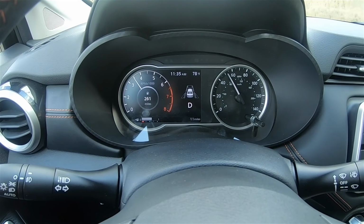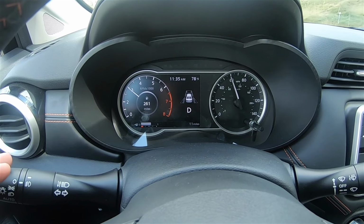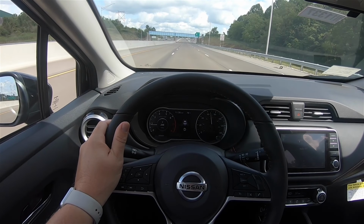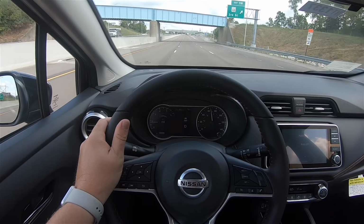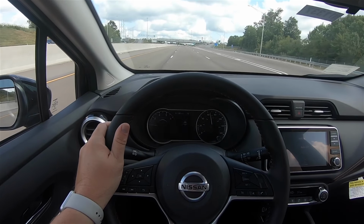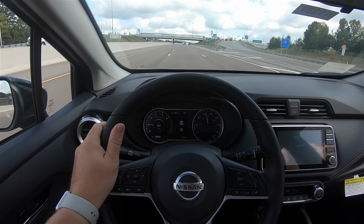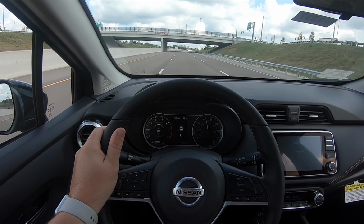Alright, and here we are accelerating on an acceleration ramp, and just getting it up to 60 is actually a very sluggish process. It's not fast at all, but this car is not intended to be fast. It is intended to be an economical cruising car, and it does that very nicely. Here we are on the interstate. We're going about 65 miles per hour, running just a little under 1,000 RPM with the CVT transmission, and overall it's still a very nice, quiet, and smooth ride. Much more refined than the previous generation.